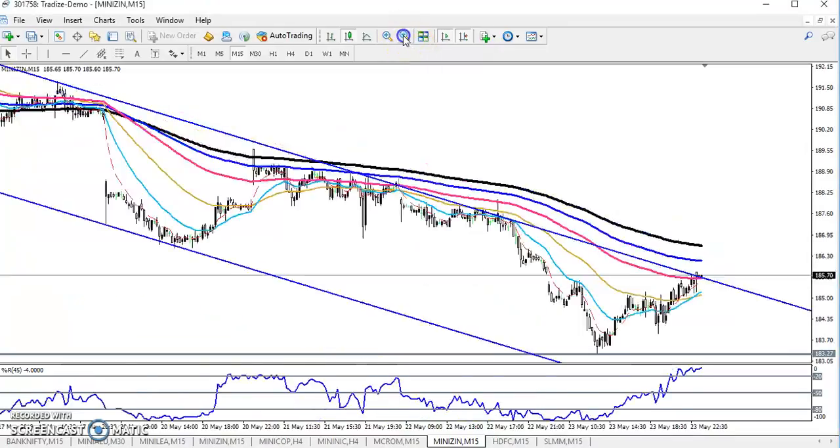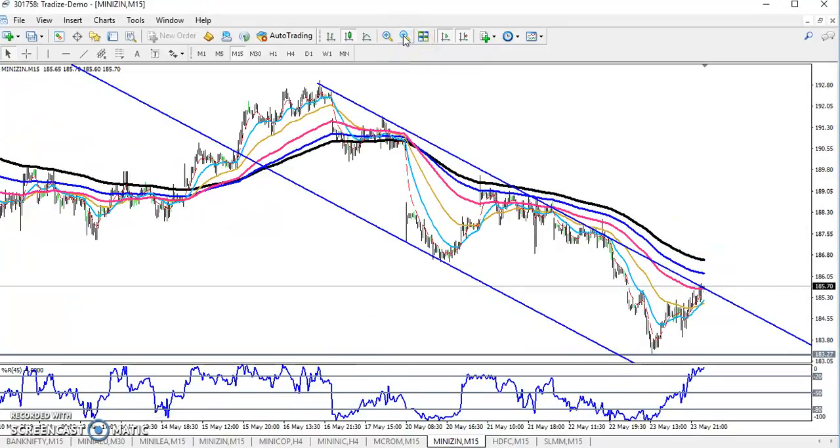Let me zoom out a little more. You can see this is the market trend channel, right? I told you the market is running like that. This was supporting, as we were expecting, and this is our resistance level. Price is running down in a downtrend.